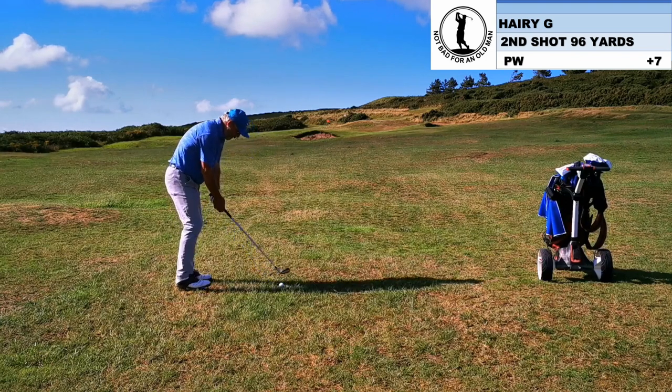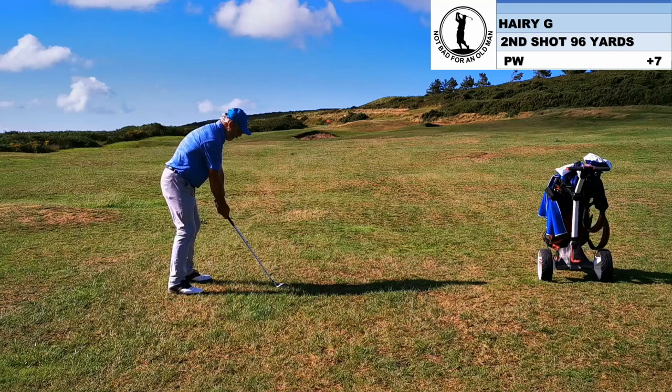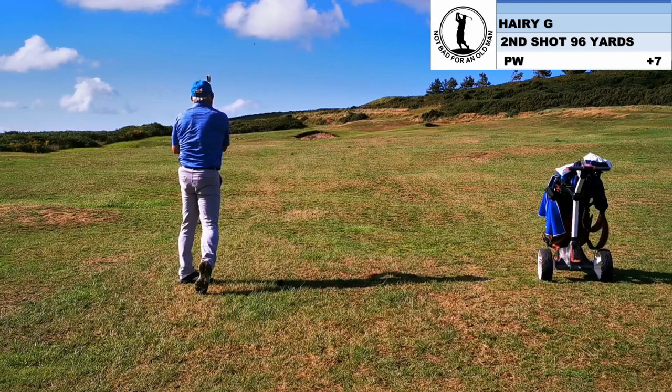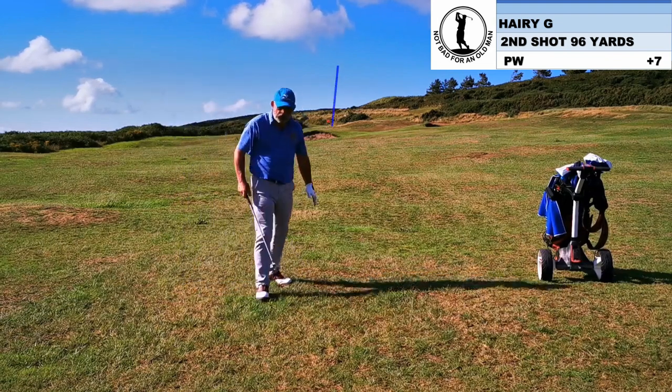Number 96, up the hill, some deep bunkers guarding the green, so take a pitching wedge, make sure you get over everything. A little over the top swing again, that's why the divot's so deep. But you know, it's on the dance floor.